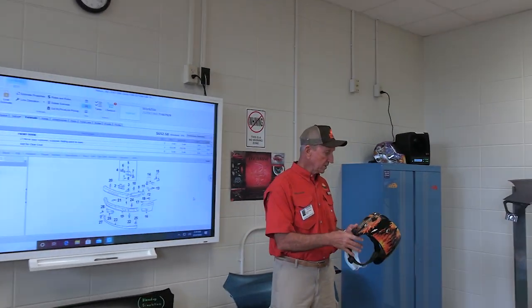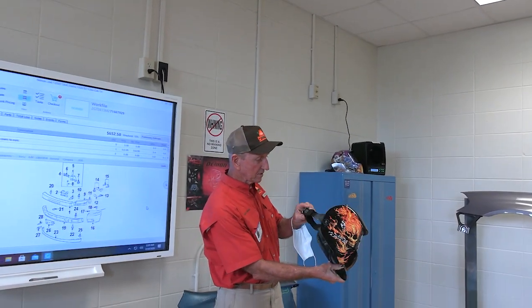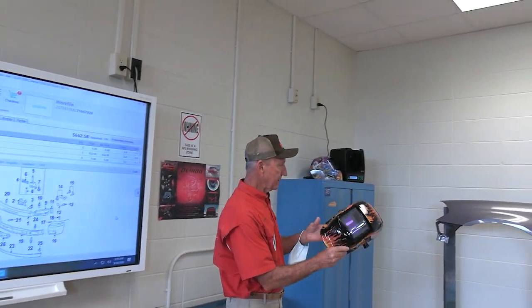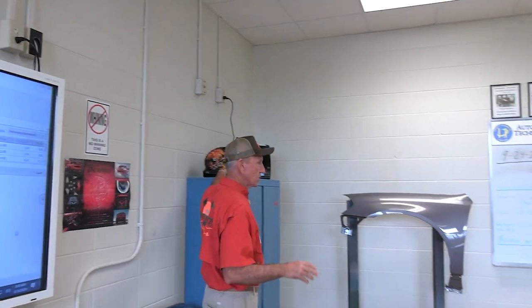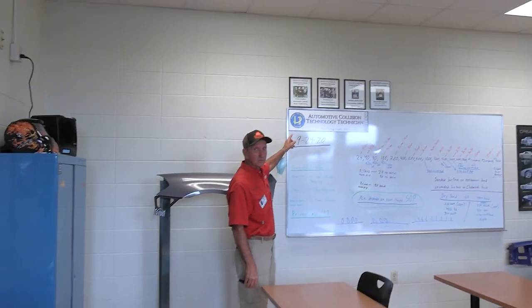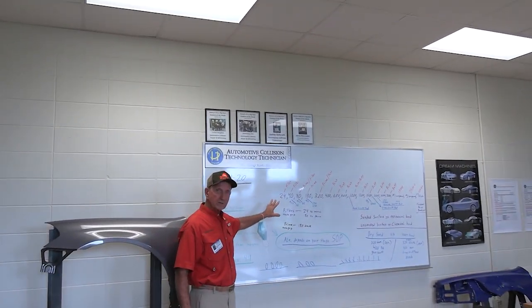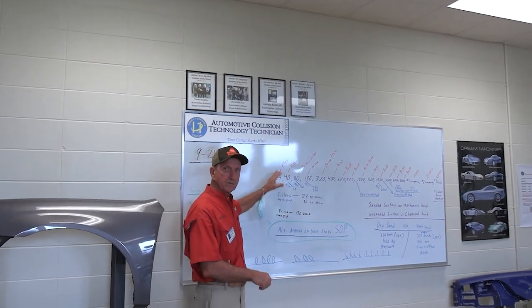And then I'm looking at these helmets right here. I thought this was a motorcycle helmet, but look how cool it is. This is their welding stuff they have, and when they do classroom work, they go over everything for the automotive collision technology technician, okay? And look, I feel at home now because I'm bored. I want to put some pictures of fish up here.